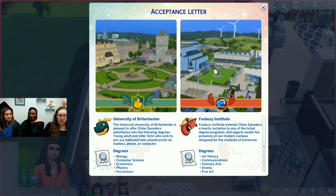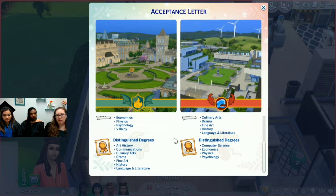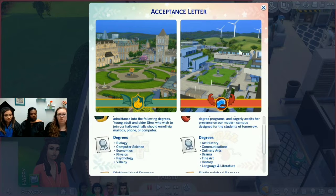We have University of Britechester or Foxbury Institute. And all of the degrees are available at both universities. What is different about the universities is that some of them have better degrees, which get you better rewards once you go into jobs afterwards. So as you can see, we're actually a really well-skilled sim. So we're accepted into quite a few of the distinguished degrees in both universities.